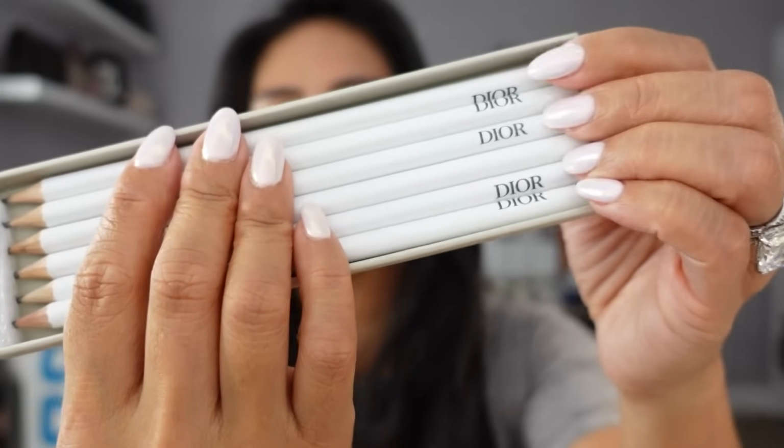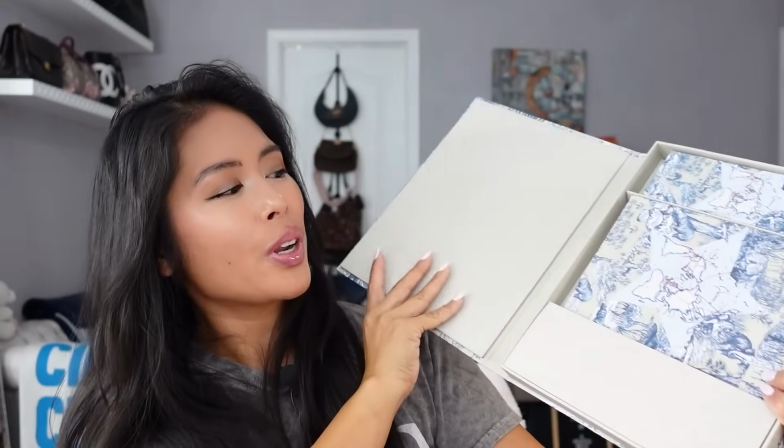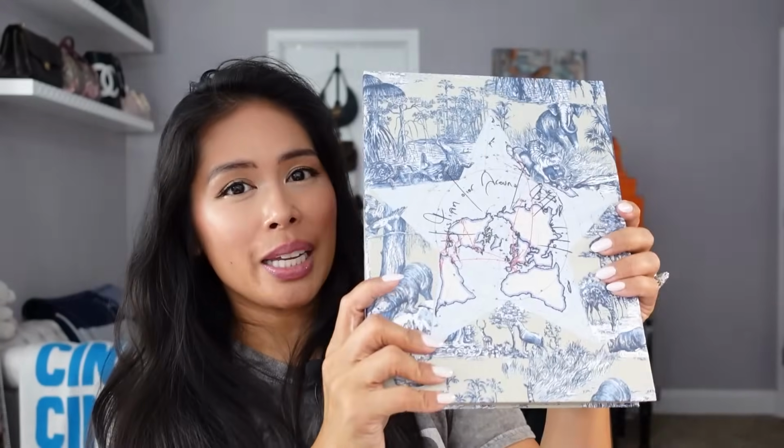Isn't that just the cutest little stationery set? I just think it's so cool. So this was their birthday gift, and the birthday gift changes. I think it's every quarter. So this was the birthday gift for August. So that is the current Dior Platinum birthday gift to go with the Dior Platinum welcome gift.